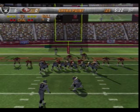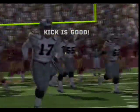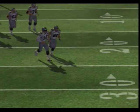Number 17 comes in for the extra point. The point after is good. Perfect way to start this one off as they move the ball down the field for the touchdown. They came out with a plan on offense and executed it to perfection.